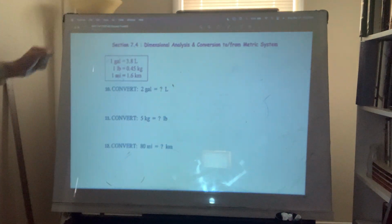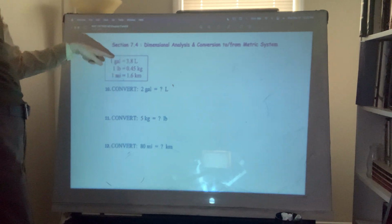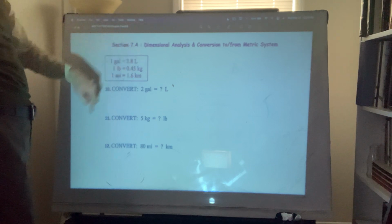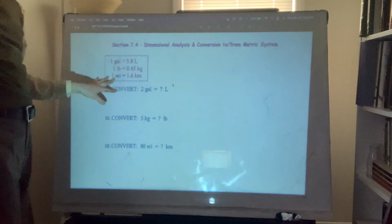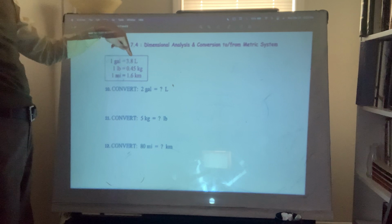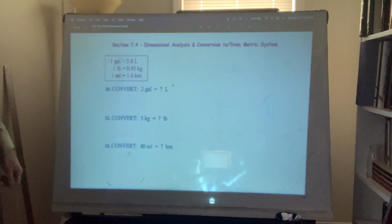For section 7.4, dimensional analysis, conversion to and from the metric system. You see that there's a blend here of imperial units, gallons, pounds, miles, and the metric units, liters, kilograms, and kilometers. These are rounded, because you're converting from one system to another entirely. Just realize that these are rounded.